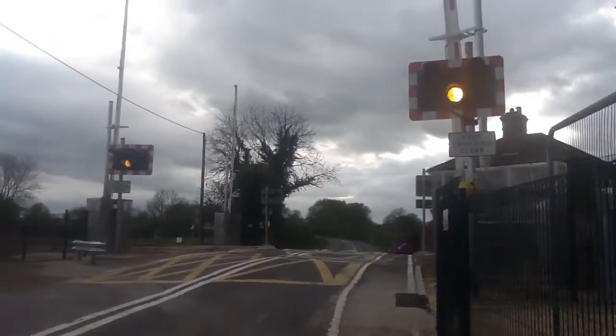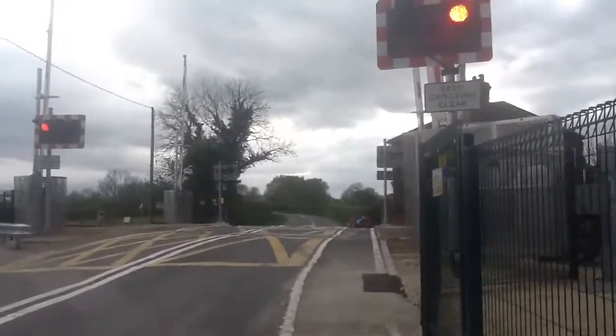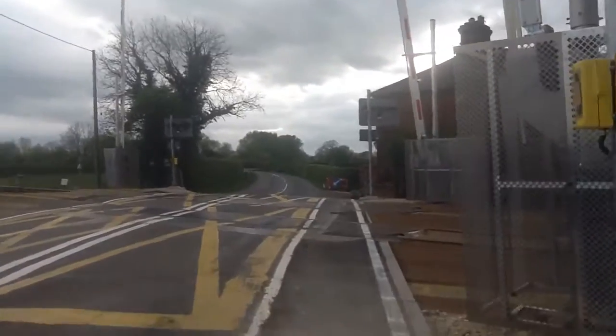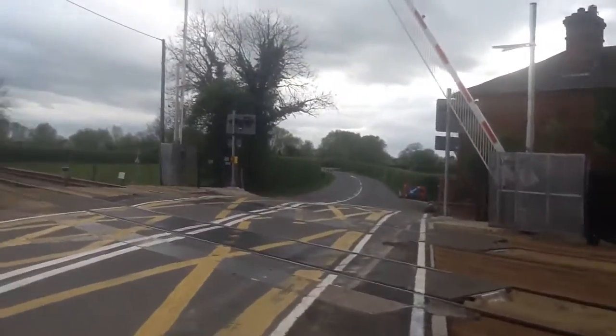Hello there guys, we have got the train coming for the Harper's, Class 66 freight train. Here we go.